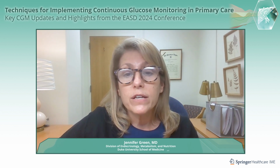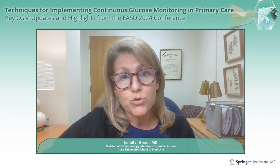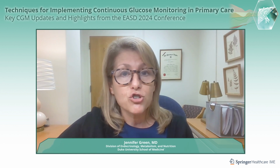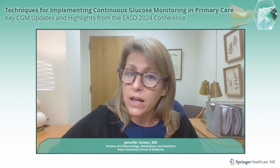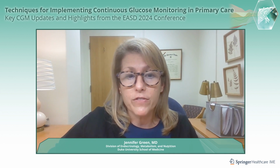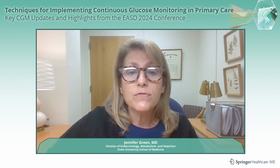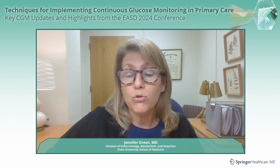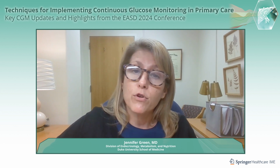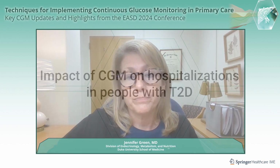So those hemoglobin A1C improvements were noted for each treatment group, and also in individuals who had medication changes made and those who did not have medication changes made over the 12 months after they started the CGM device. So these findings suggest that use of CGM improves glycemic control for all medically treated people with type 2 diabetes, regardless of their baseline therapy and regardless of whether or not they were using insulin.